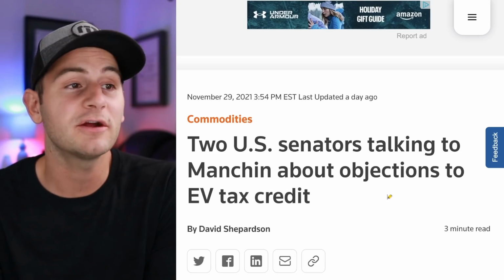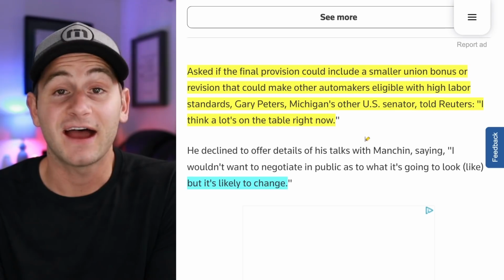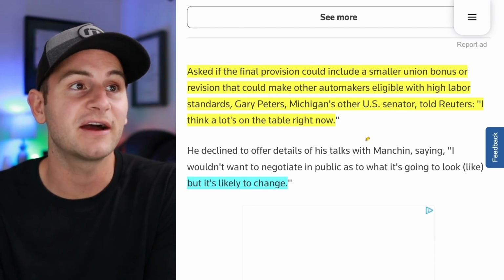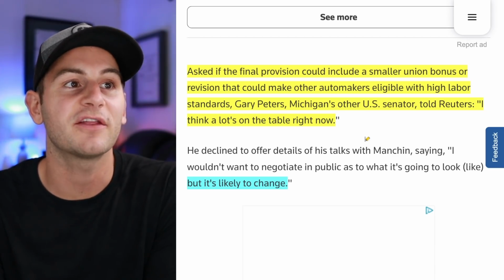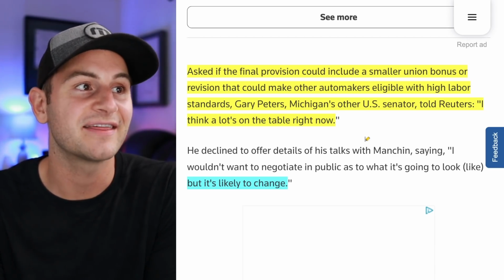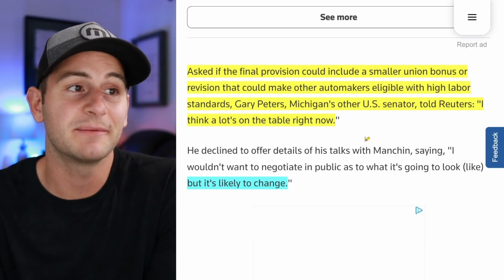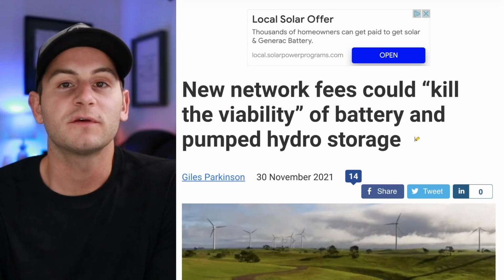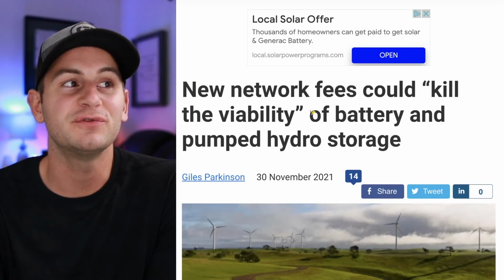A brief note here about the EV tax credit and that $4,500 for the unions. Asked if the final provision could include a smaller union bonus or revision that could make other automakers eligible with high labor standards, Gary Peters, Michigan's other US senator, told Reuters, "I think a lot's on the table right now. I wouldn't want to negotiate in public as to what it's going to look like, but it's likely going to change."